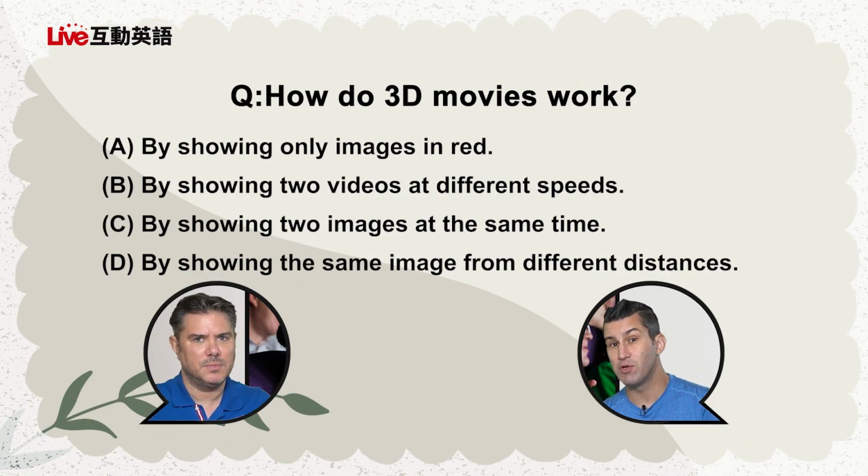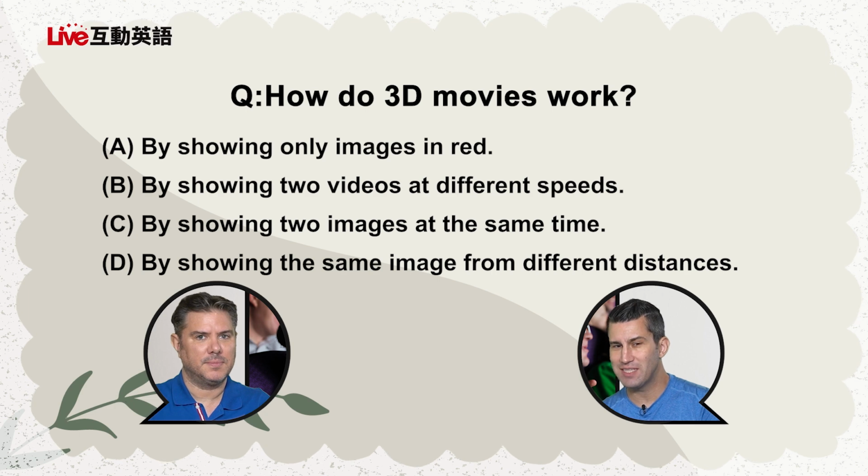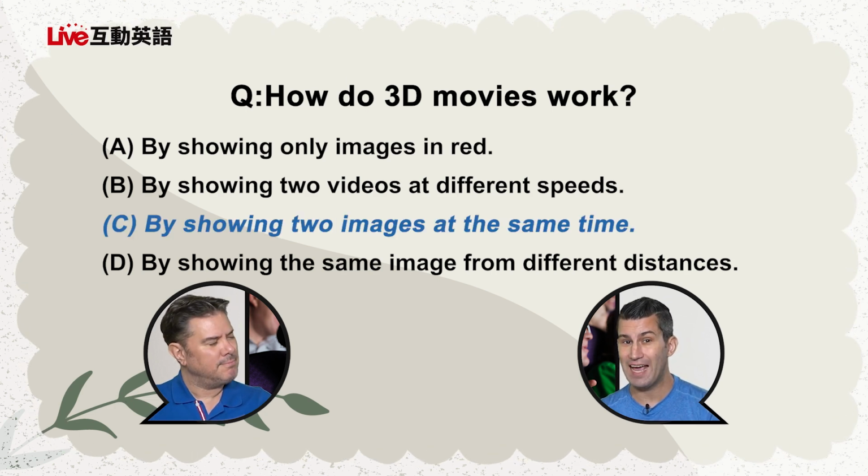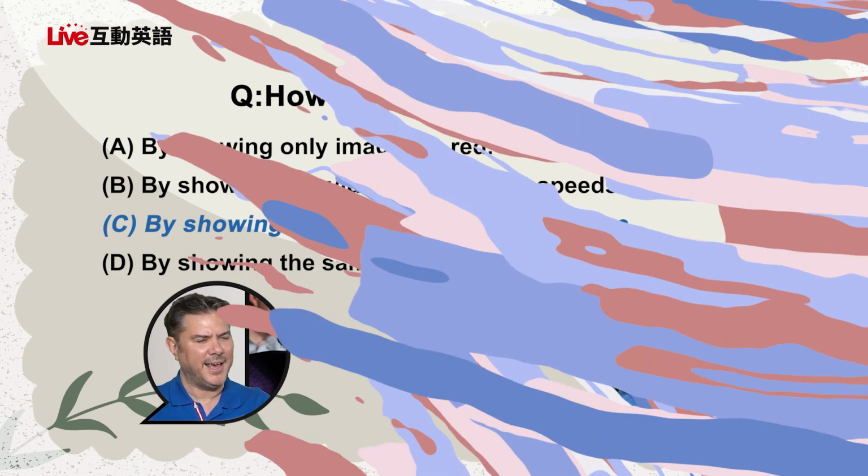All right, so let's get back to our article and try to find the answer to our question. So, how do 3D movies work? The answer is C. By showing two images at the same time. Yeah, I'm thinking of when I would take the glasses off. It always looks like the image is just a little bit next to the other one. Not at the different speed, not in different sizes. So yeah, C, I think, makes sense.